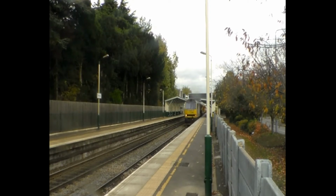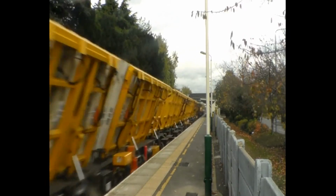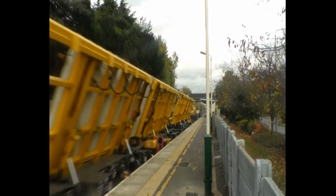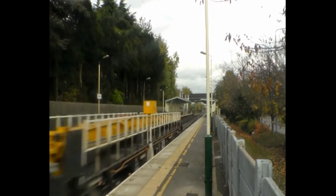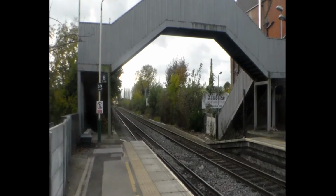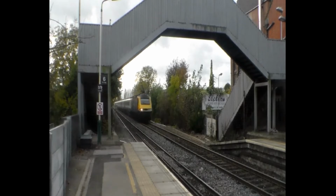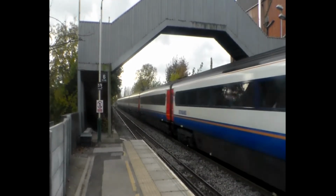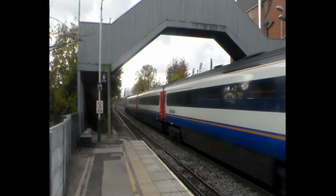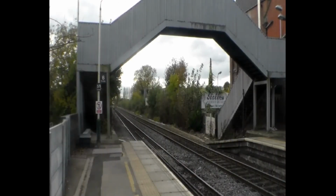Yes, coming through now is tug 92. That's working a DPAR train back to Toton from Beeston. Coming through just now is a train from London St Pancras to Nottingham, East Midlands HST. Just now coming through is a fast train from cross country Cardiff to Nottingham.